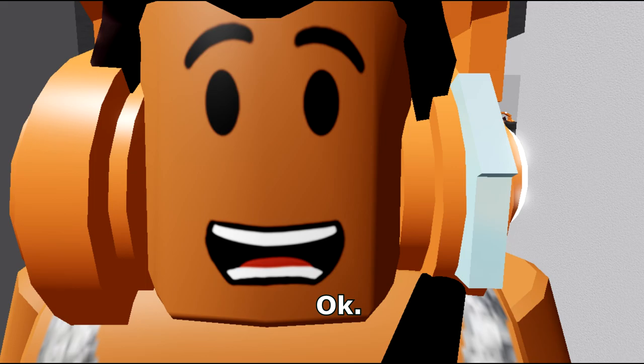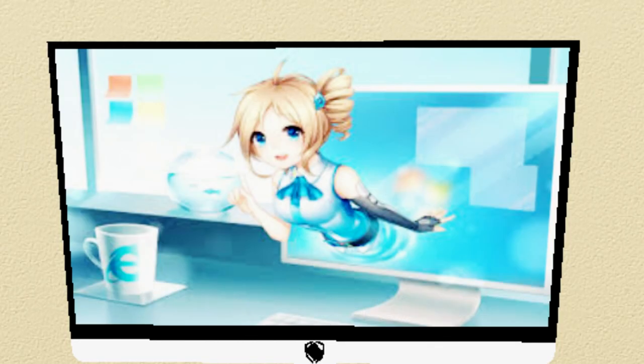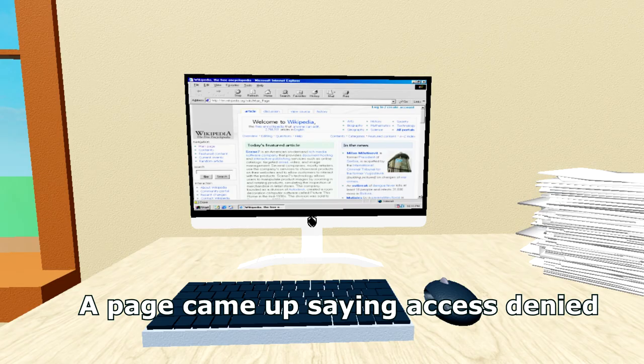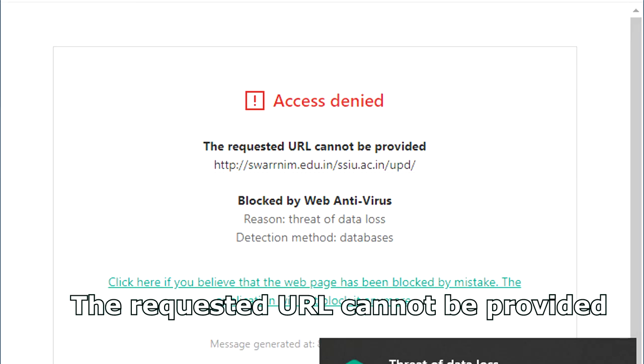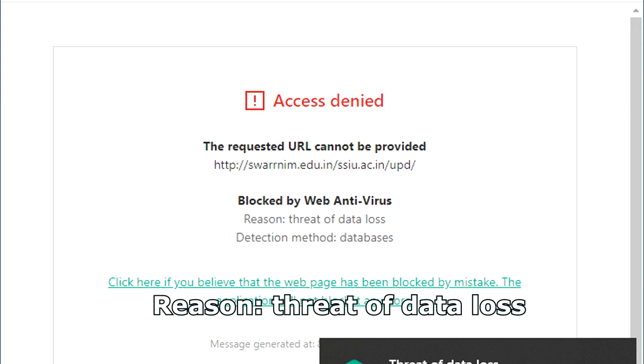Yeah. Yes? Okay. Internet Explorer just came out. And a page came up. Yeah, a page came up saying access denied. The requested URL cannot be provided. HTTP helpme.net blocked by web antivirus. Reason, threat of data loss.